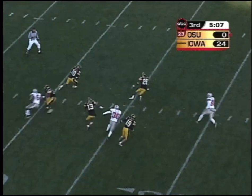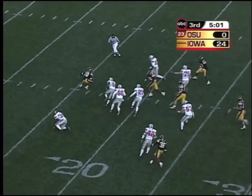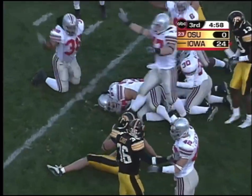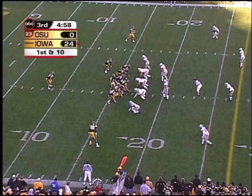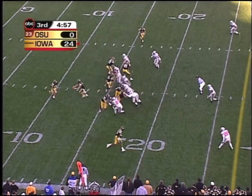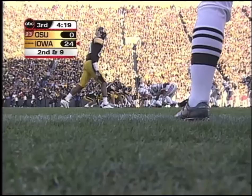Bellis will take the punt at the 20. He had a nice return last time. Given some ground to try to gain some, and it's not going to work, I don't think. Whoa, he gave up a lot. He did. And the ball is on the ground as well. -3 on the return. To Ohio State, it looks like that streak is in jeopardy. Here comes a blitz, a handoff to Brownlee, and he goes out for about 2 yards.